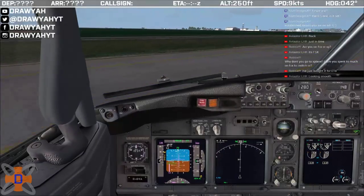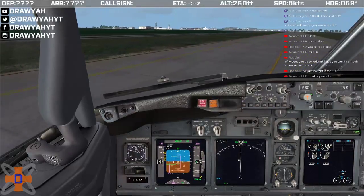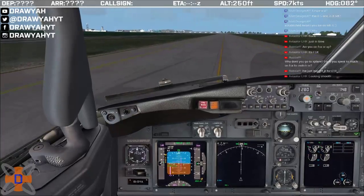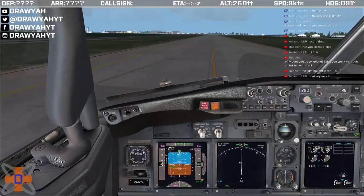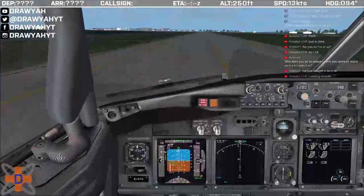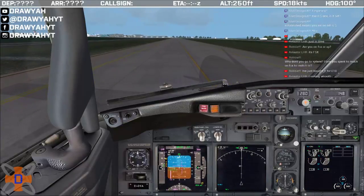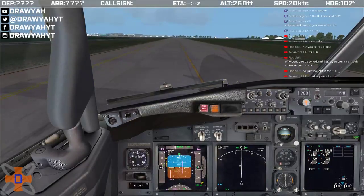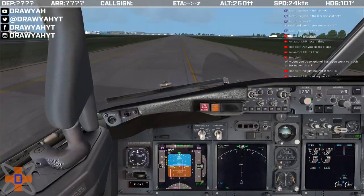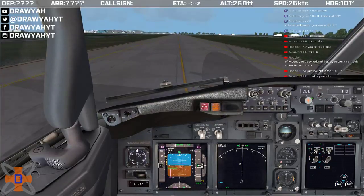Dublin Tower, Shamrock 458, sorry about that. We're ready for taxi. Shamrock 458, taxi link 3, Foxtrot 2, Foxtrot 1, hold short at Echo 1, runway 28. Lights off, taxi lights set. Taxi to link 2 via Foxtrot 2 and Foxtrot 1 for Shamrock 458. Shamrock 458, taxi to Echo 1 via link 3, Foxtrot 2, Foxtrot 1.